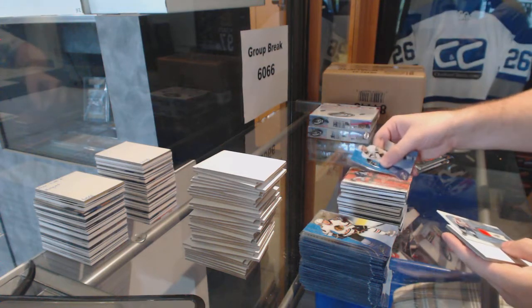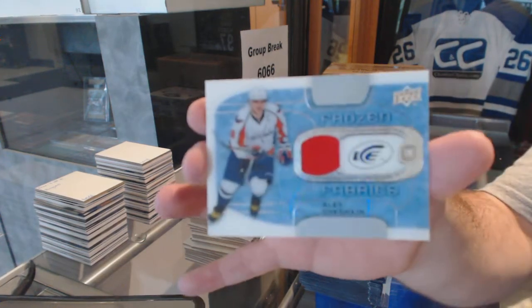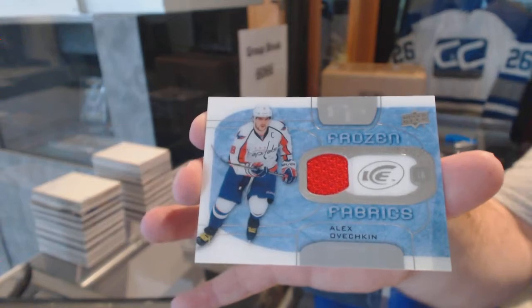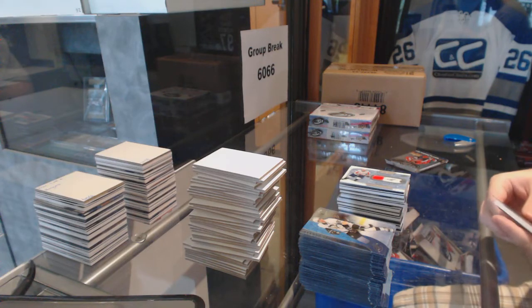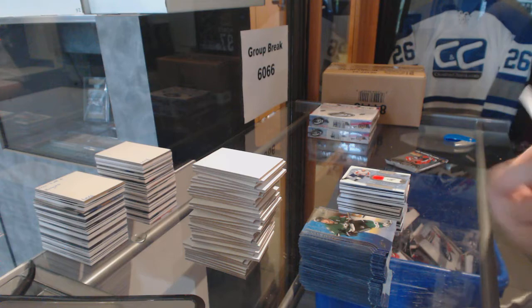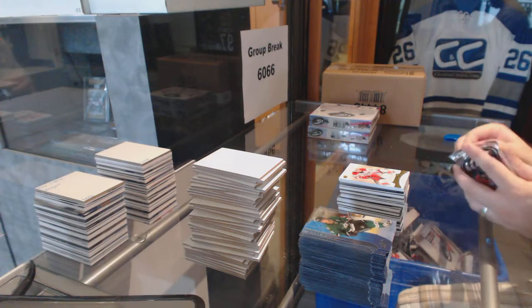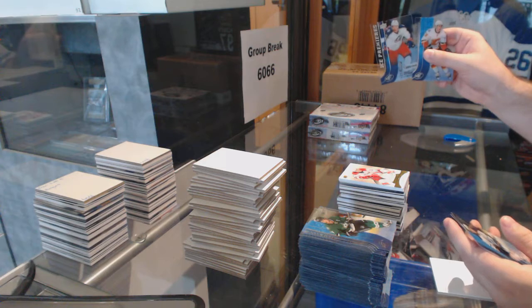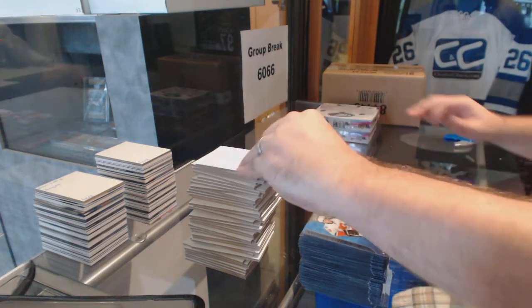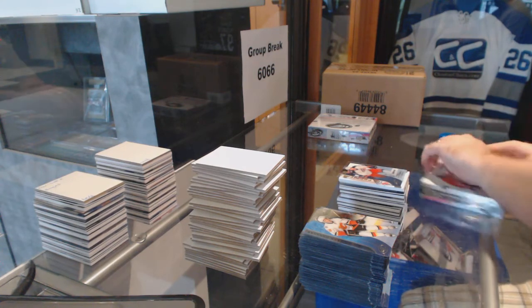Global Impact of Nikolaj Ehlers for the Winnipeg Jets, and a Frozen Fabrics jersey for the Washington Capitals, Alex Ovechkin. We've got for the Carolina Hurricanes, Brock McGinn, number to $3.99, exquisite rookie. And $19.99 of Markus Hannikainen for the Columbus Blue Jackets. I think SBA is more at the end of June.